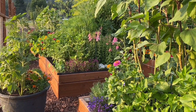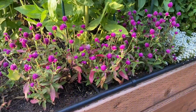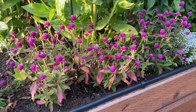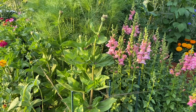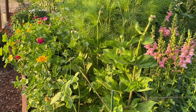I love this view from the garden. This is usually where I take one of the photos that I always post. This is Gomphrena, and I don't know which color variety it is, but I wish it would get taller. It's awfully short. And then this is going to be a violet giant zinnia, so that's going to be really pretty.